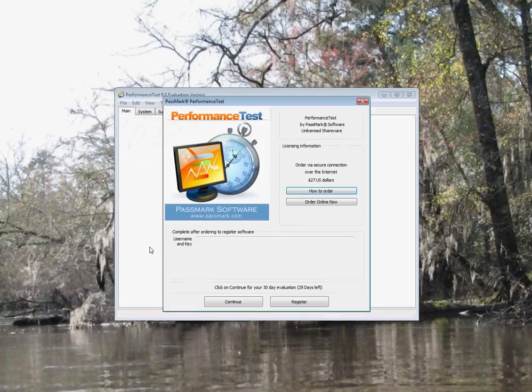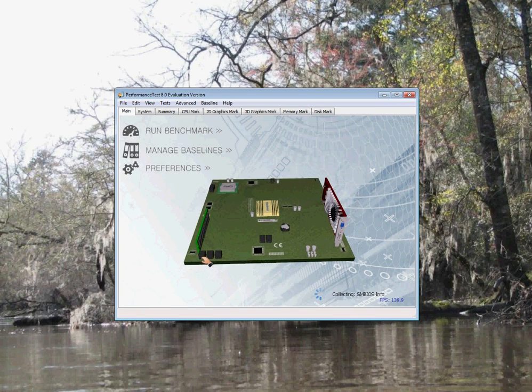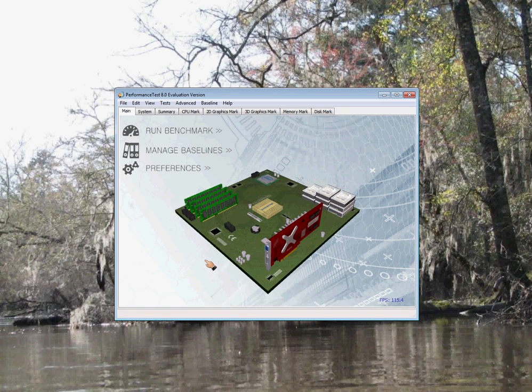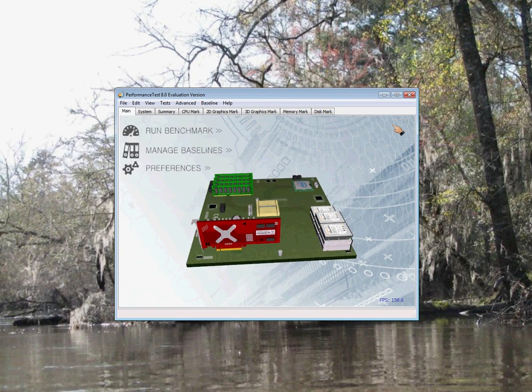Hey everyone, Gaku here. Thought I'd run a quick performance test using the PassMark software, just to get a real comparison of what my current computer is capable of, and then get a real baseline to compare that to the new one. It's pretty cool software. I've used it a couple times now, and it gives you, of course, all the details about your system.